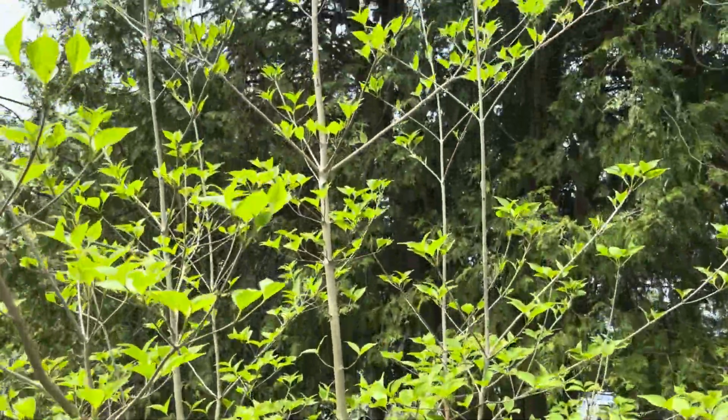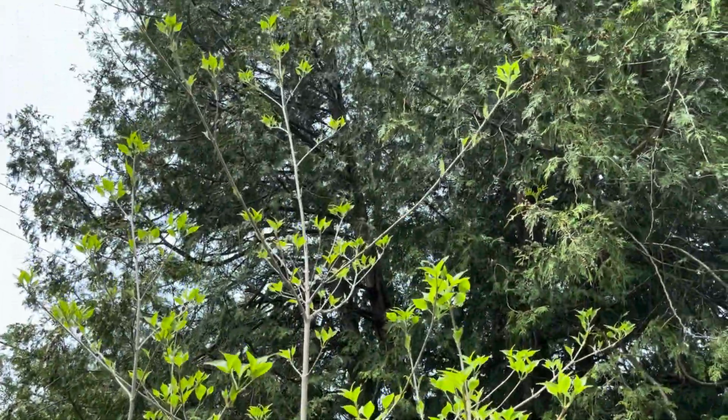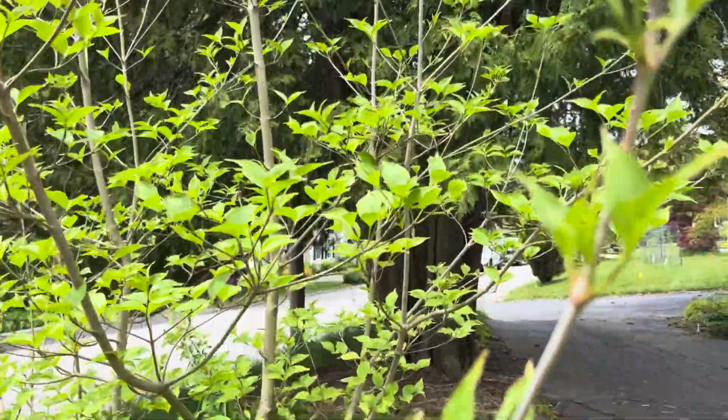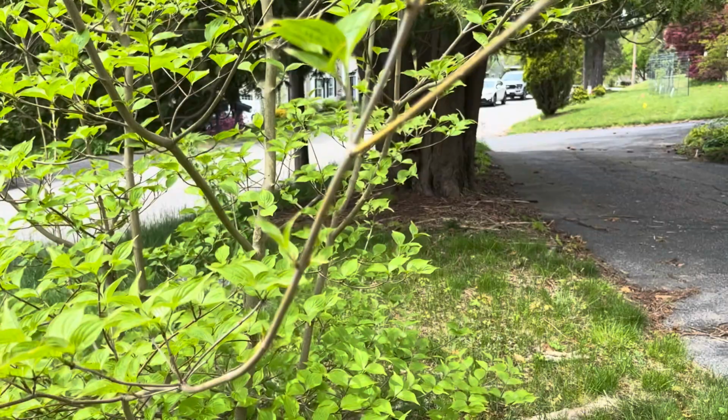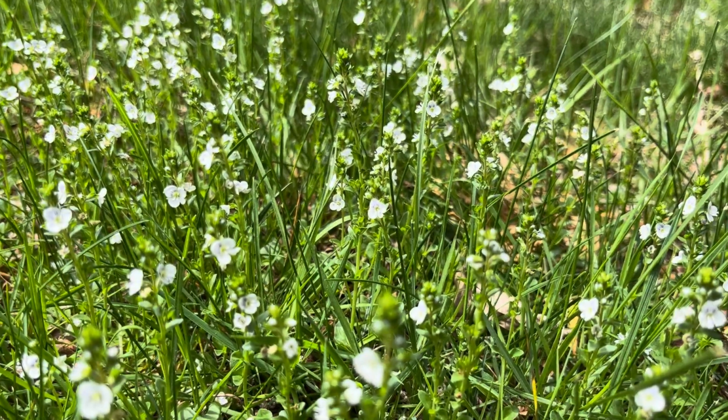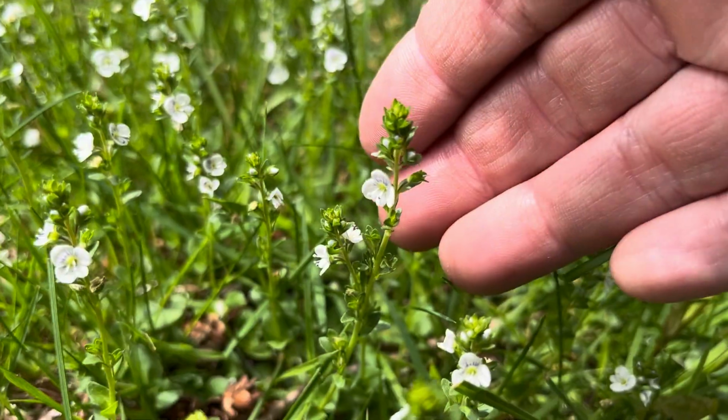No blooms yet on the dogwood. Loving life though, look how big it is. Sleep, creep, leap. Definitely leaping. Look at these tiny little things.